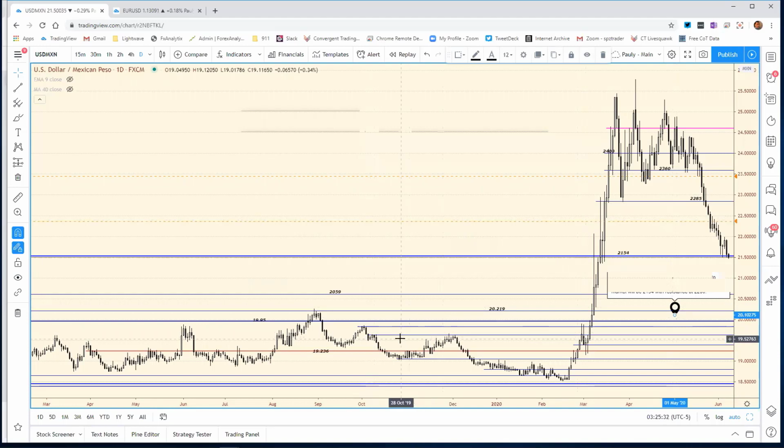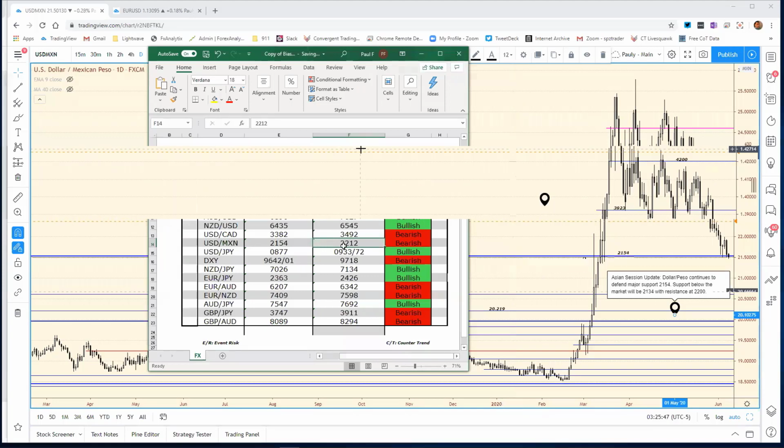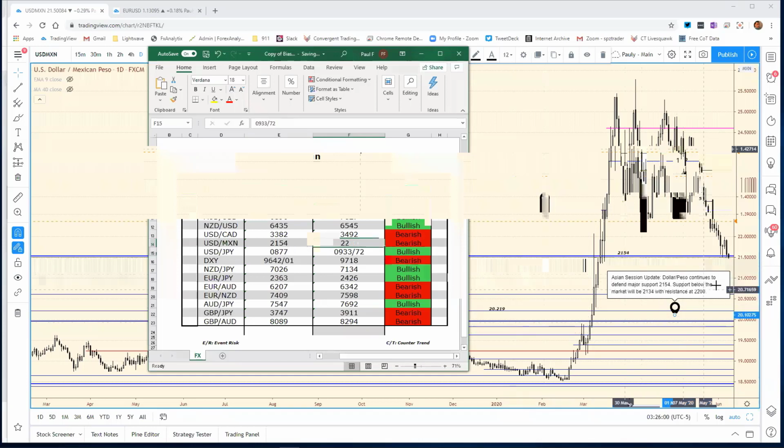Dollar peso continues to defend major support at 21.54. Support below the market will be 21.34 with resistance at 22 even. That was pretty much clear cut and dry. Still defending it, but below would be 21.34. But for right now, they're making a pretty good stab so far defending that, and we'll just stay with this 21.54. Below that would be 21.34.